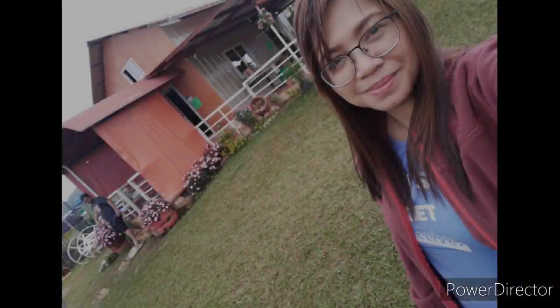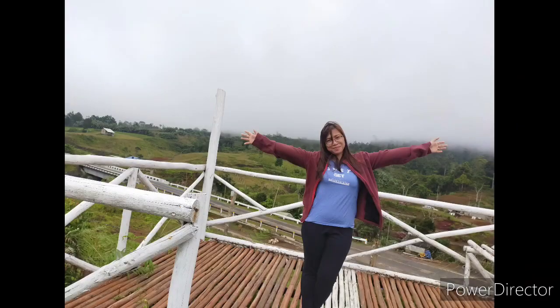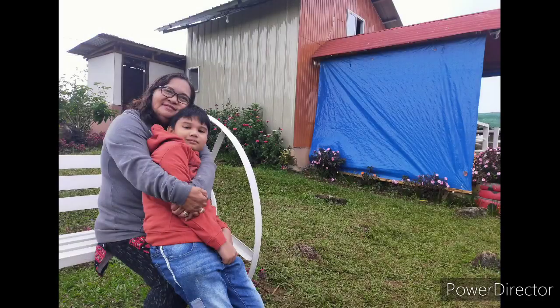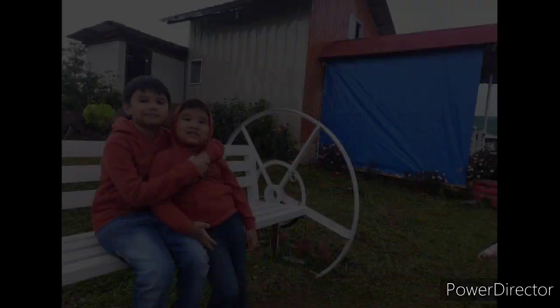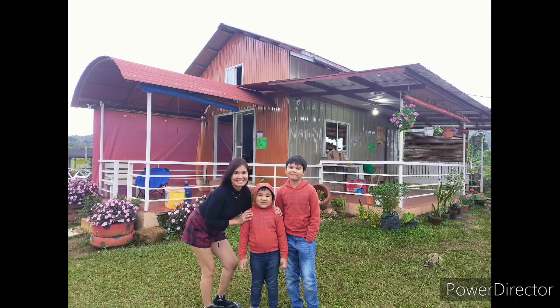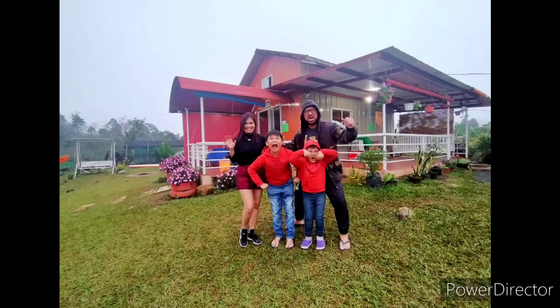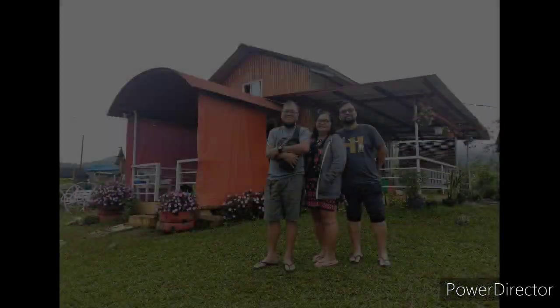And of course, it's picture time, guys. Enjoy the photos. So, really, napakasulit. Sulit na sulit talaga yung stay nyo doon, kasi it's only 3,500 per night. And the capacity of the house is a maximum of 14 persons, including 3 years old up kids. But 10 persons lang yung free sa 3,500. So exceeding 10 would be 200 pesos per person.